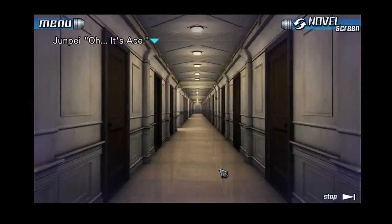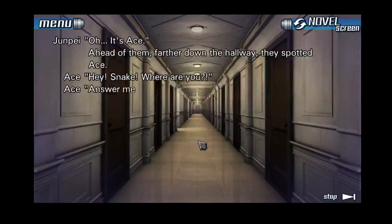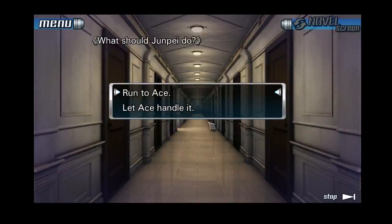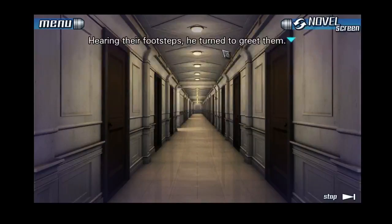Oh, it's Ace. Ahead of them, farther down the hallway, they spotted Ace. Hey, Snake! Where are you? Answer me if you're there! What should Junpei do? Let's go. Junpei jogged up to Ace. Hearing the footsteps, he turned to greet them.